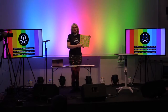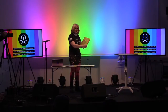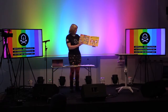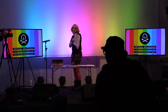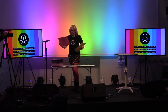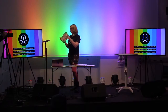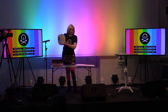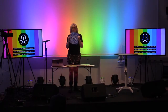DJ Qbert, who's an amazing scratch DJ from San Francisco, asked us to make his album cover interactive. And we printed this whole album cover. We printed over 1,000 of them. It's really beautiful graphics. And the vinyl inside is so cool. I love it. All the graphic design was done in New York by a company there. But inside, it has these DJ decks.